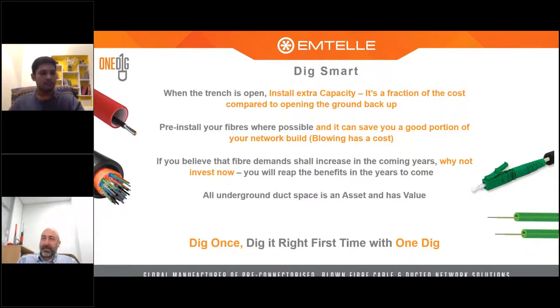And so pre-installing fibers is another option as well. Fiber is low cost at the moment. I believe fiber pricing will only go up from here. So why not install the fibers as well? Actually, installing fibers into the microduct reduces the installation cost, which means that reduction can go against your additional cost for adding microducts. So adding extra microducts can actually be neutralized by pre-installing some of your fibers. So if you believe that fiber demand will increase in the coming years, why not invest now, and you'll reap the benefits in years to come.